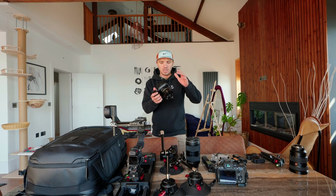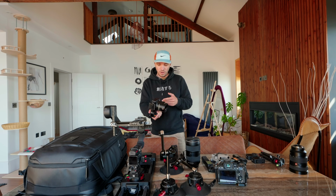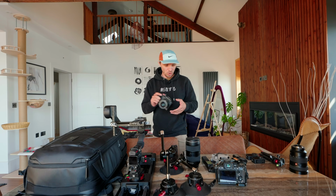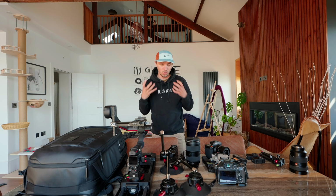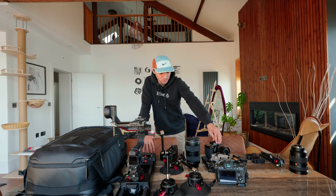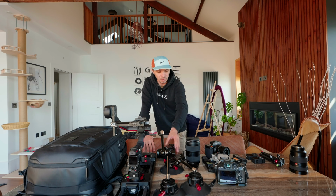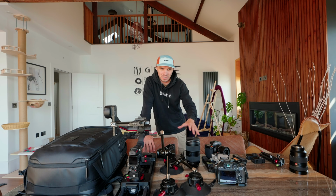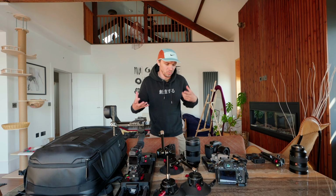The Hasselblad X2D with the 55mm f2.5 on front. To be honest, I think I'm going to be using this a lot because I'm taking car photography and I want it to be really high quality, great photos. I will probably be using that a lot, as well as the GFX 100 RF, because these are both 100 megapixel medium format sensors. So when you punch in, when you zoom in, you get that crispy, incredible quality.